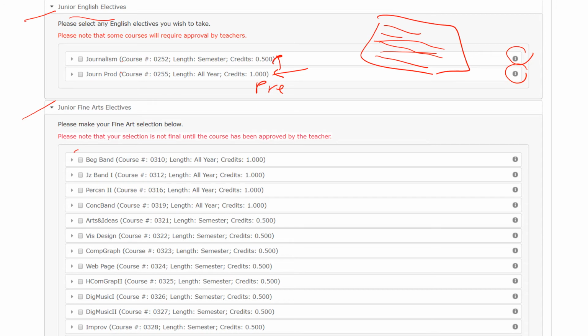These are your choices for your fine arts. Again, if you have 300 on your course selection sheet, you need to pick at least a half credit to replace that 300. And again, this works in a similar way as the PE. If you have a 300 on your class and you decide to take arts and ideas, you still will have 5.5 credits on your schedule sheet. It will not take you to the next highest level. So again, if you have any questions about that, please come and see me. And again, they're all listed here, and you can go through and click on any of the circles there to find out more information about a particular course.